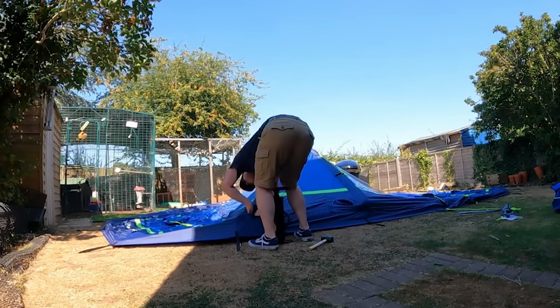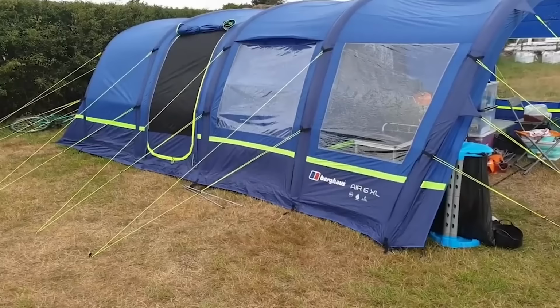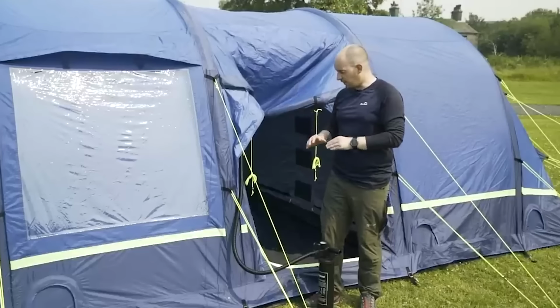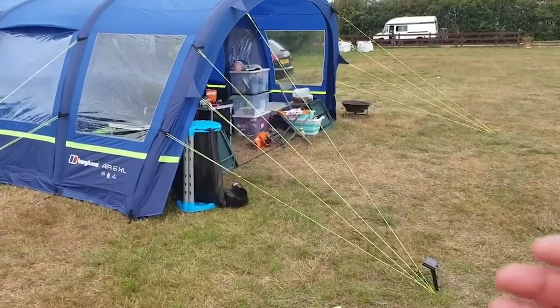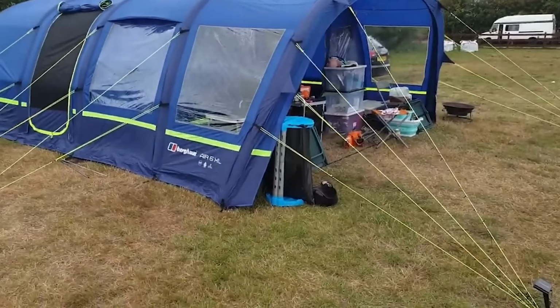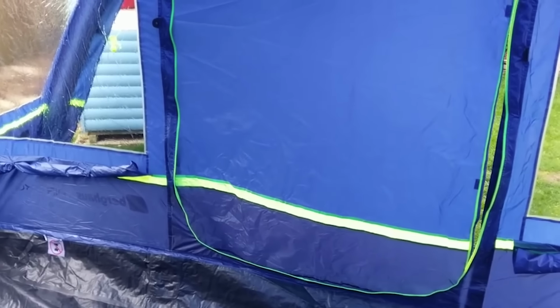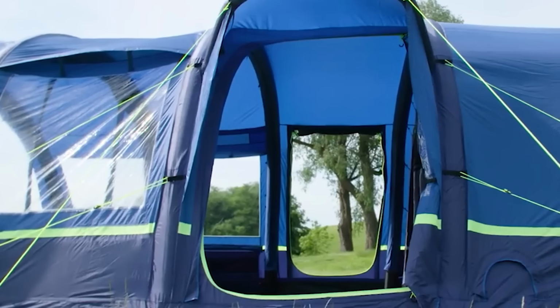All you have to do is inflate the beams using the pump that's included, and your tent is going to be ready in no time. It boasts a durable and weather-resistant design which ensures protection from the elements during your fun family camping trips, and the high-quality materials that it uses, along with its sturdy construction, gives you peace and comfort in even the most challenging of conditions.